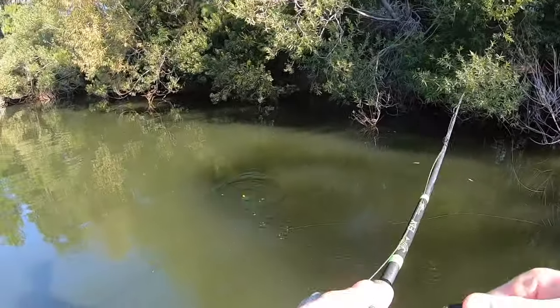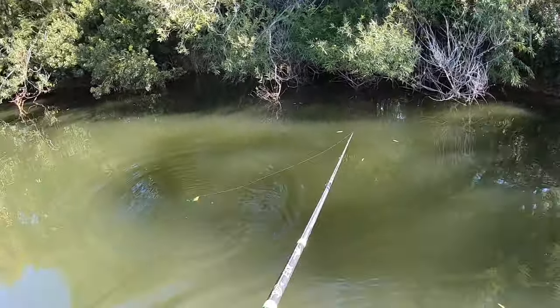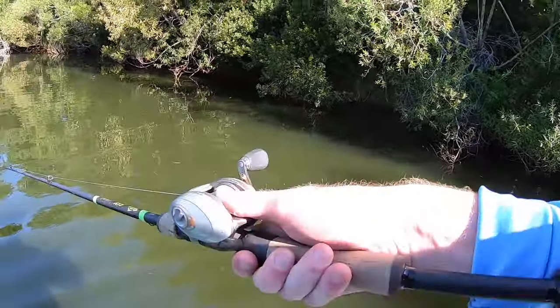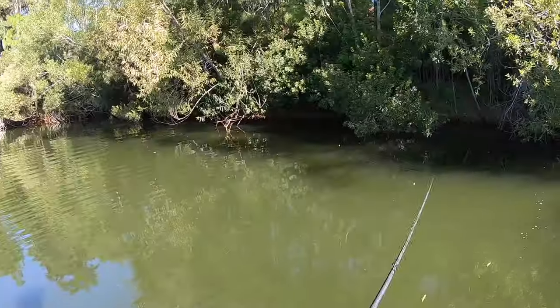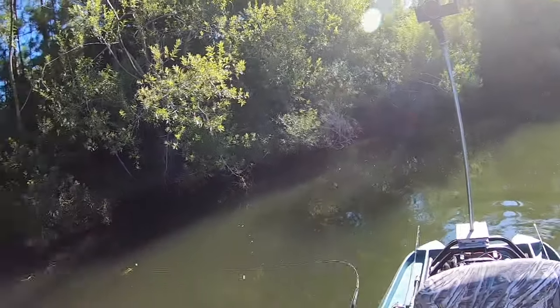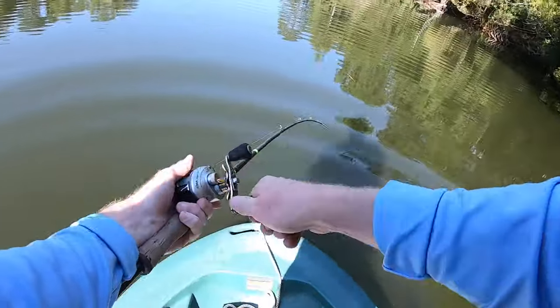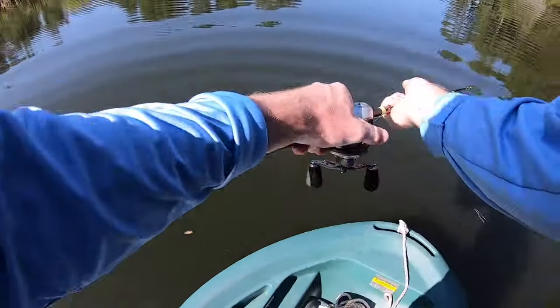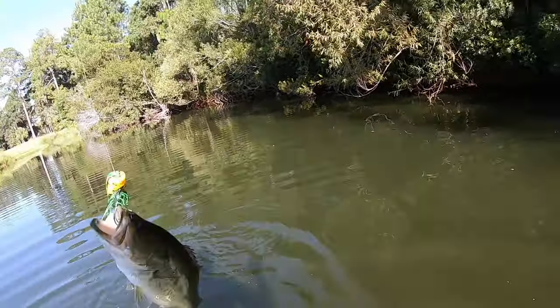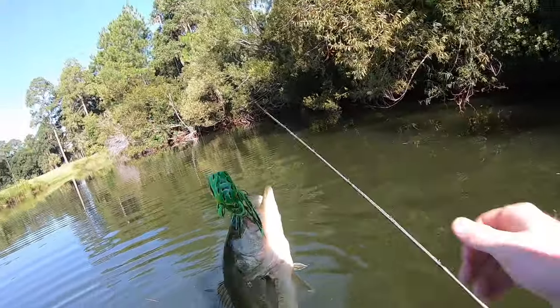No, dang it. Oh, I had no angle to set that hook. That's frustrating. There we go. There we go. Finally, we got a fish on the line and hooked up. At least I hope decently well, and he's in the boat. Thank goodness. All right, all right.